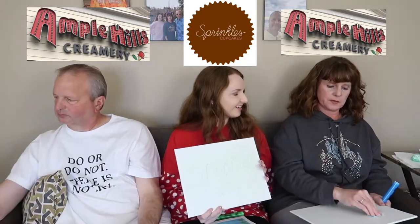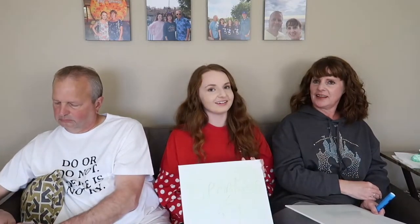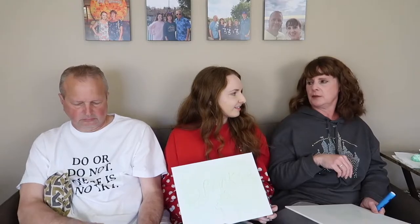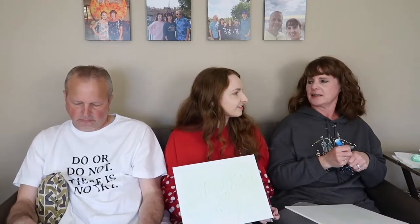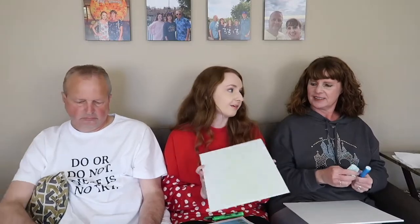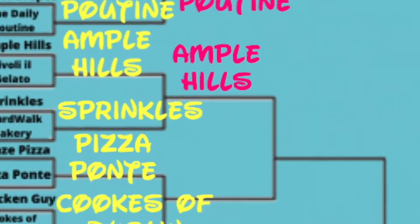I do love Sprinkles. Yeah. But I probably would rather the ice cream over the cupcake. Really? I like the add-ins that they have and the different flavors. What is that one called? The Baked Unbaked? Oh, that has the cookie dough. So yeah, that was really good. For me, that's the best of both worlds. Yeah, and I think if I'm gonna have a sweet treat, I would probably go cupcake first. So that was my reasoning, but I'm picking Sprinkles. But I do like Amble Hills as well. So, okay, Amble Hills is moving on.